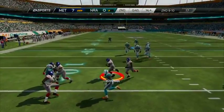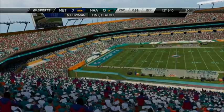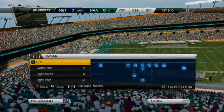Interception. They bring him to the turf. Wonderful job by the defense that time. They stayed after it.